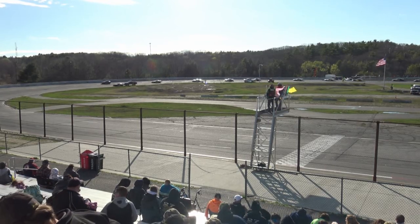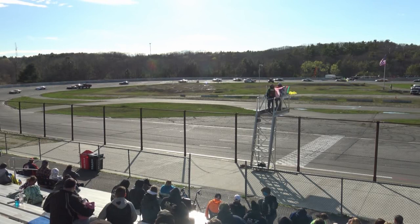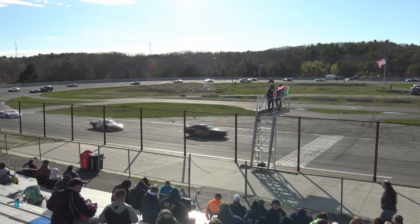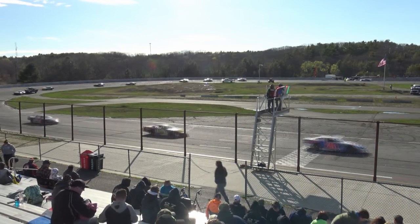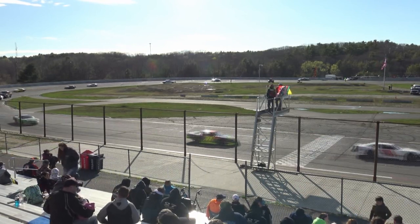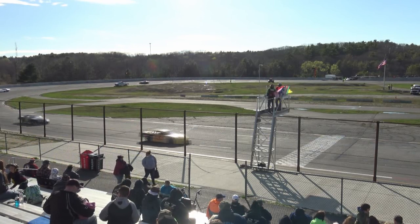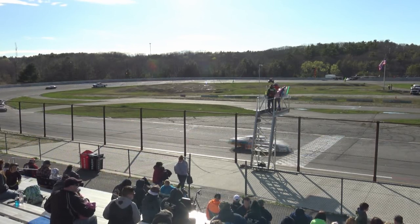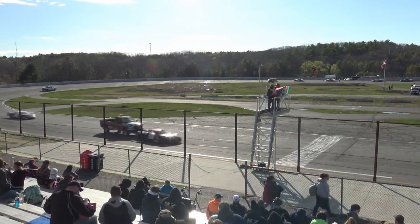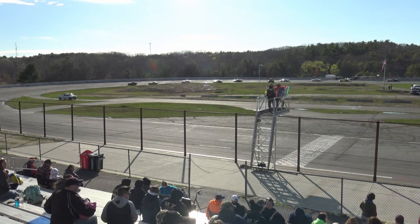Looks like they got the 10 on the track, and they're rolling him in down to pit lane, calling it early with some rear end damage. Scott Hall in the number 10. Definitely some rear end damage there as they get the 10 car pushed down, flat tire, and lots of spoiler damage.